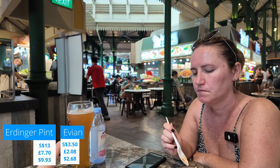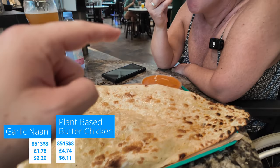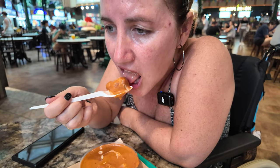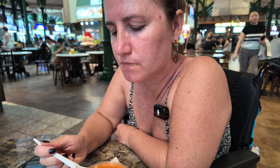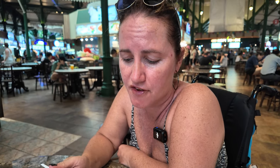We've also got an Erdinger, which was $13, an Evian for $3.50. The garlic naan was $3 and the butter chicken was $8. Would you like to taste? I think that's what the prices were. I'll put them on the screen. Potato or something. I'm not sure what it is, but it's fine. Okay, I need to find something for me now.